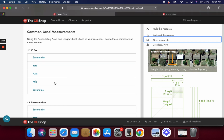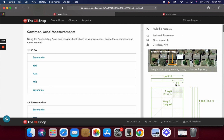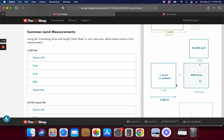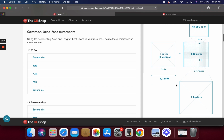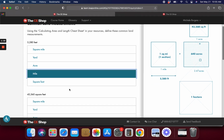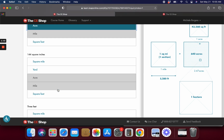I believe this is a mile. Or is it an acre? I don't know. This is all we have. Okay, let's see if it tells us. Oh, an acre is 43,560 square feet. 5,280 feet is a mile. Okay, I was way off. 43,560 is an acre.